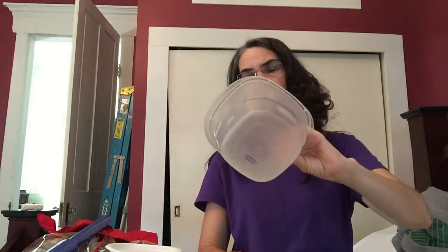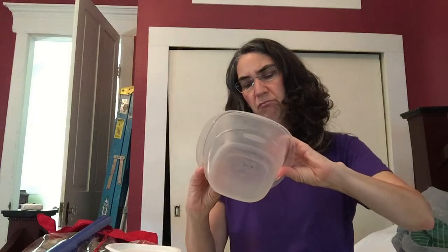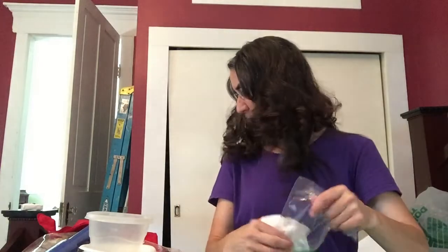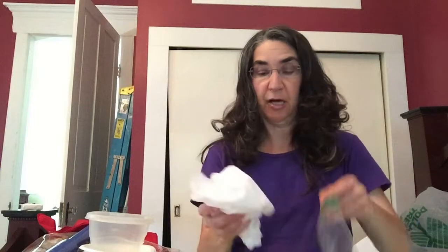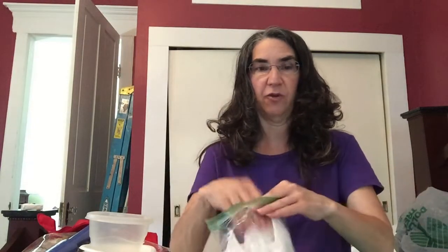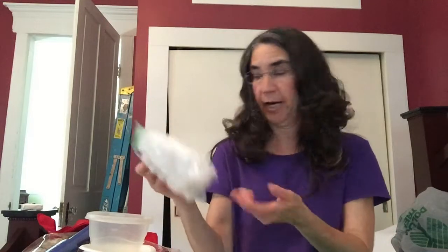Another container. This one doesn't look so good. I wonder what I had in that looks dirty like that. I'll try washing that out. And these paper towels are actually clean. I can tell by looking at them. I have a stash in my bathroom where I just clean my toilet with these random paper towels because that's how I like to clean.